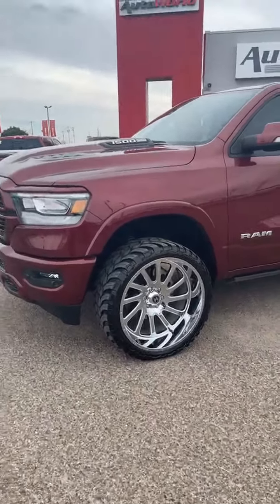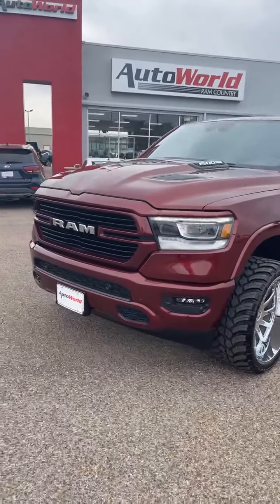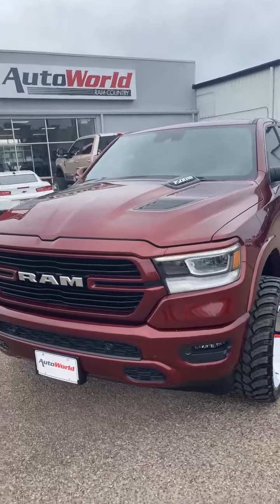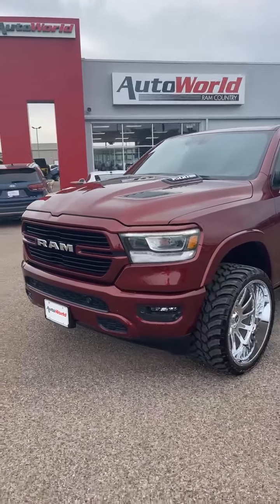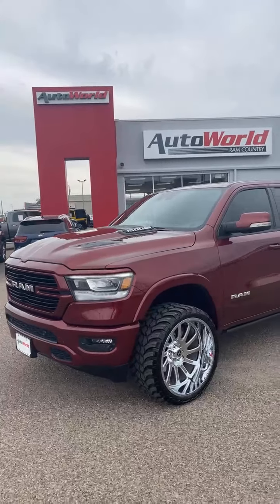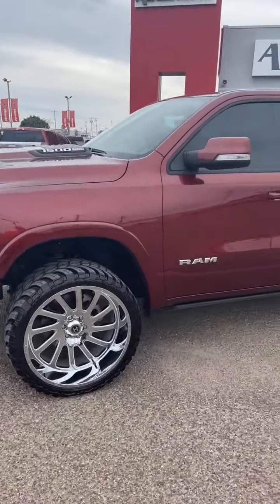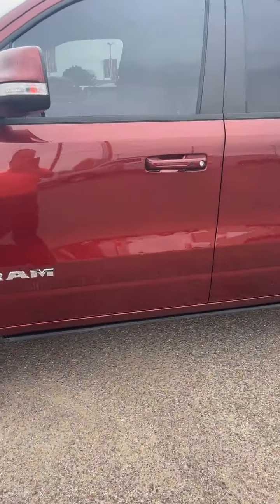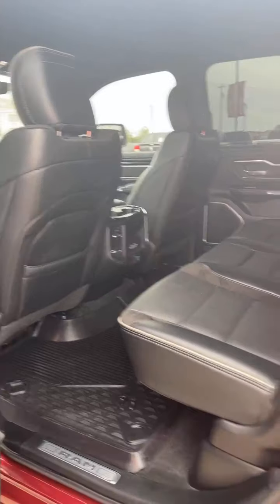All right, I'm done. 2021 Ram 1500 Sport 4x4. They're available here at Auto World of Eagle Pass. 24-inch wheels on 33s, guys. Power deployable side steps. Super, super clean truck. 18,000 miles.